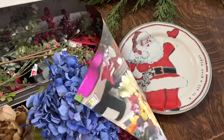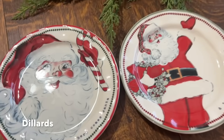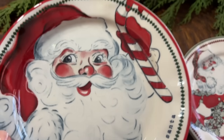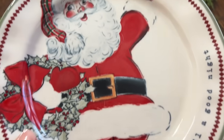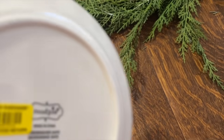Okay, so let me show you the haul and the things that I bought today. So we did stop at Dillard's, and at Dillard's, their Christmas was 75% off. We went in to look, and the only thing that I really left with were these adorable mud pie plates. They were so cute, and they were only $4 each. So I had to grab those.